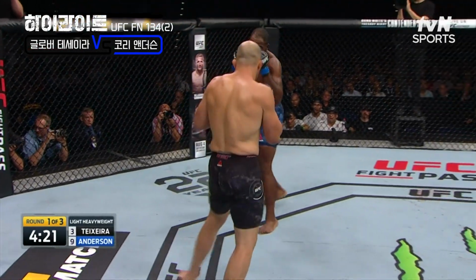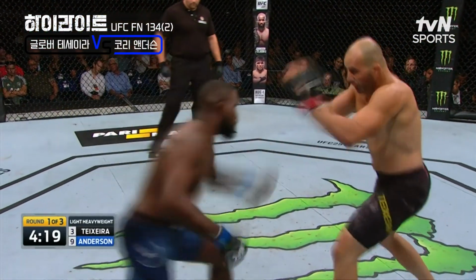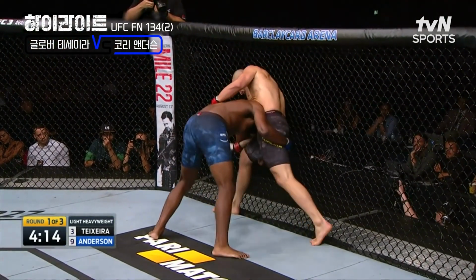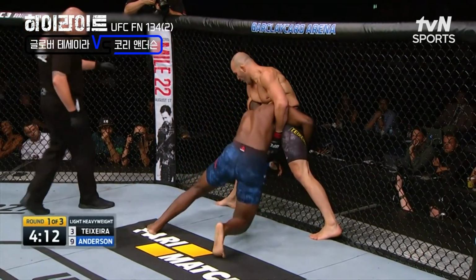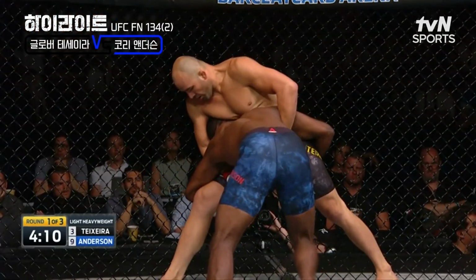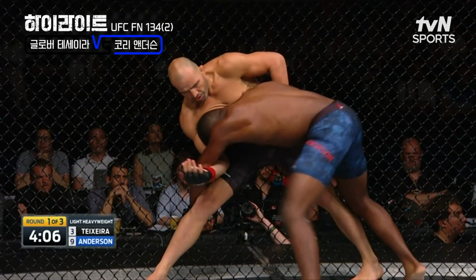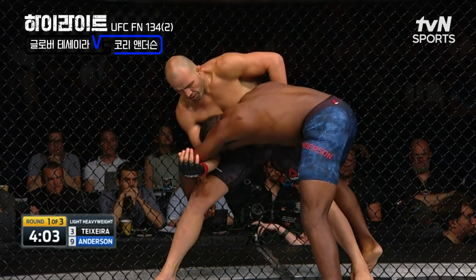Nice head movement there by Anderson against the fence. In on a takedown straight away, not quite got his hands together. Glover Teixeira doing a good job of defending this one, spreads his base wide, digging an underhook, but now Corey Anderson circling to the back leg, looking for an outside reap.